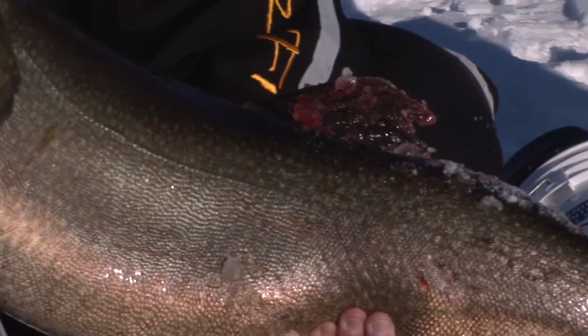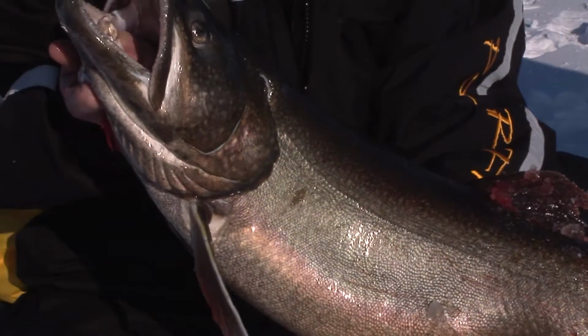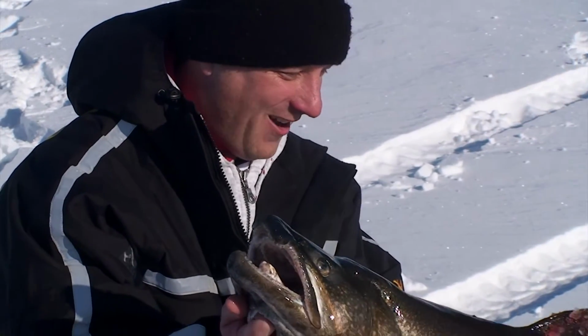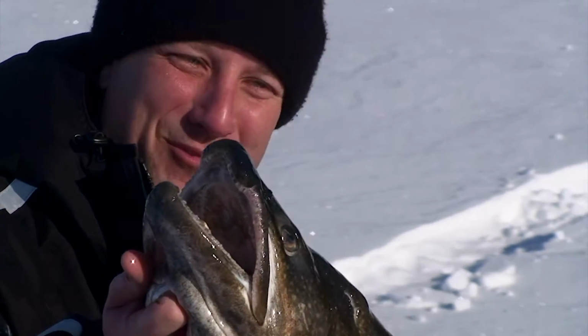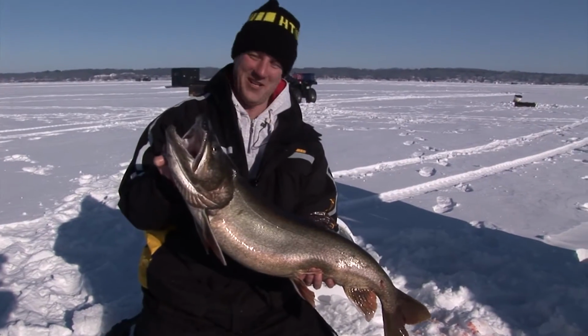Look at the size of that. How many pounds do you think that fish is? You think it's 20? He's 20 pounds, yeah. Wow. That's the one we're looking for. Man, that's awesome. That is so awesome. That's with the first hit. Larry put us on a special fish today.